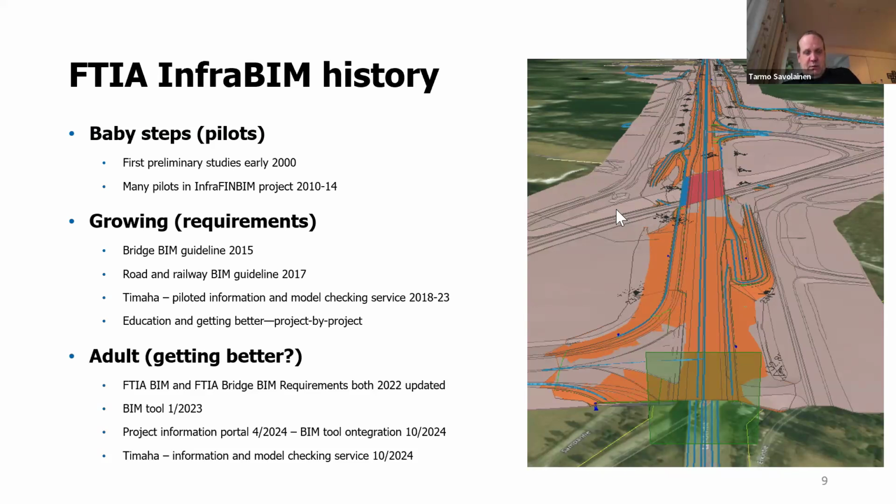And then I would say you will probably never be an adult, but the next phase is getting even better. We updated our BIM requirements in 2022. Both the FTI BIM requirements and the FTI Bridge BIM requirements were published in 2022. They were the second edition of the guidelines published in 2015 and 2017. We also tendered the common BIM tool for our organization, and at the beginning of 2023, Vectorio became our BIM tool.